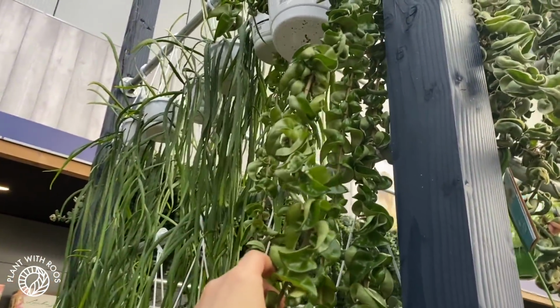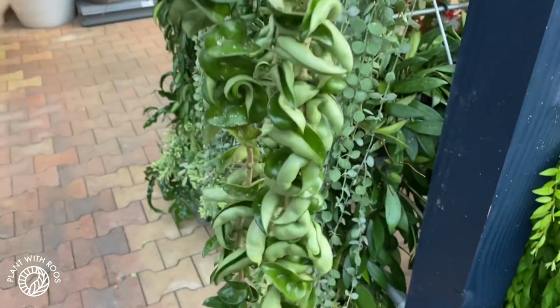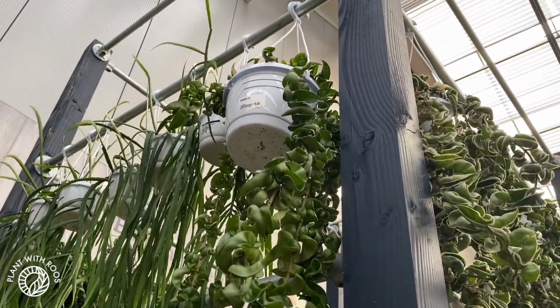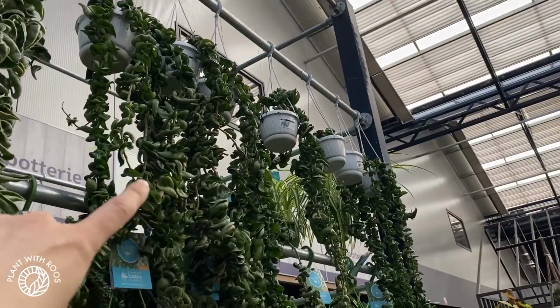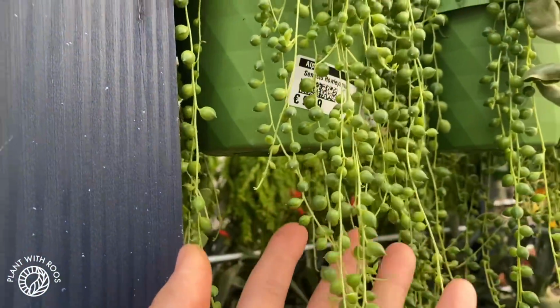Here's a regular one that's 17, it's a bigger pot. And actually, I don't know if you can see this because it's all green, but there we go. It hangs down to the floor. So this is like 2.5 or 3 meters long. You need a high house for this one, a high shelf. There's some more short ones there that are 13. And then some Senecio rowleyanus for 10.